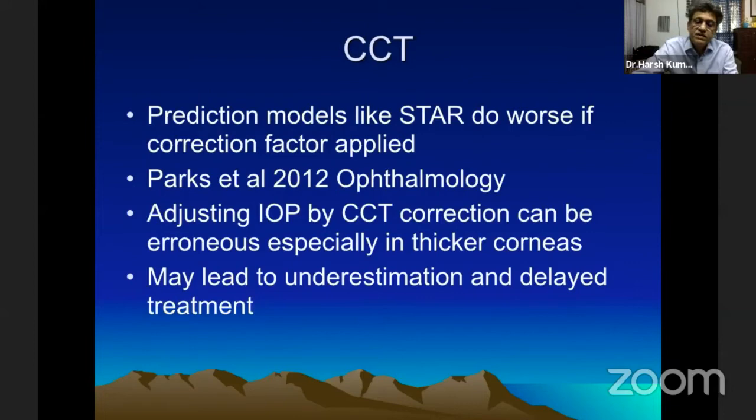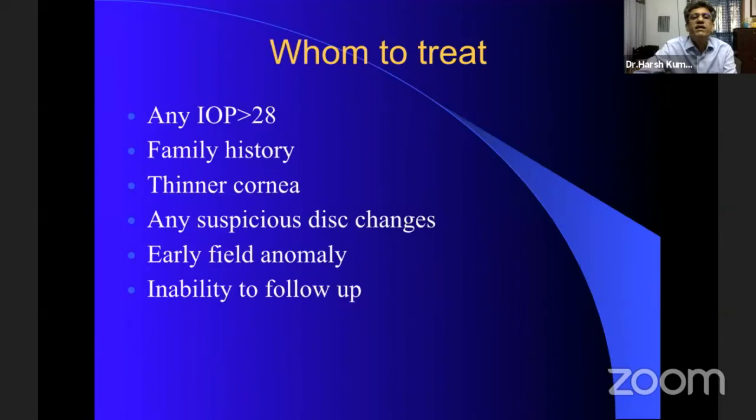So you have to be very, very careful. So please remember, thicker the cornea, you can relax to some extent, but please do not take it into the calculator and do not fall prey like I did. So I think Alokesh has already told that 26 to 28, anybody with a family history, thinner corneas, any suspicious disc changes, probably we will treat in these cases.